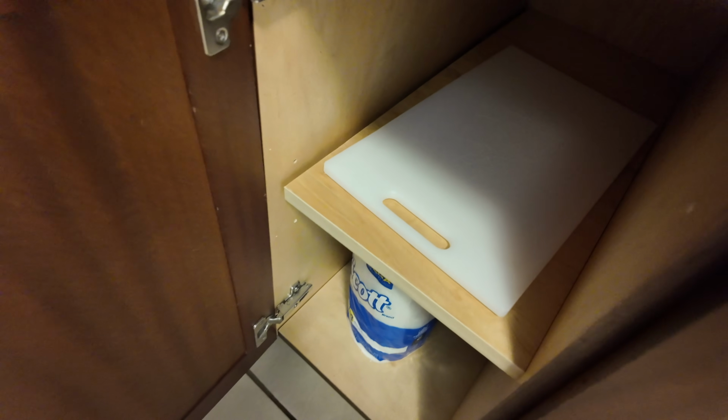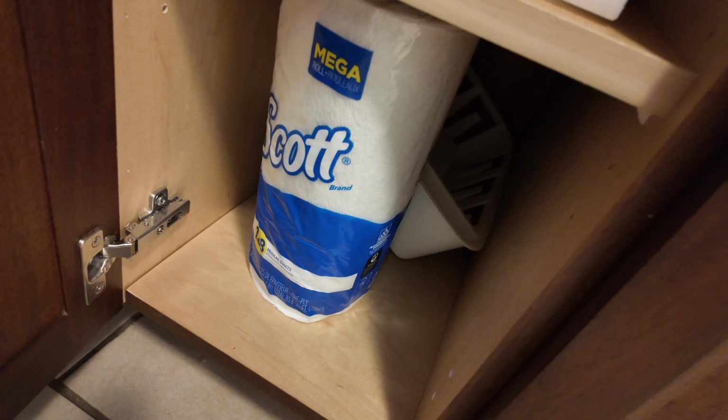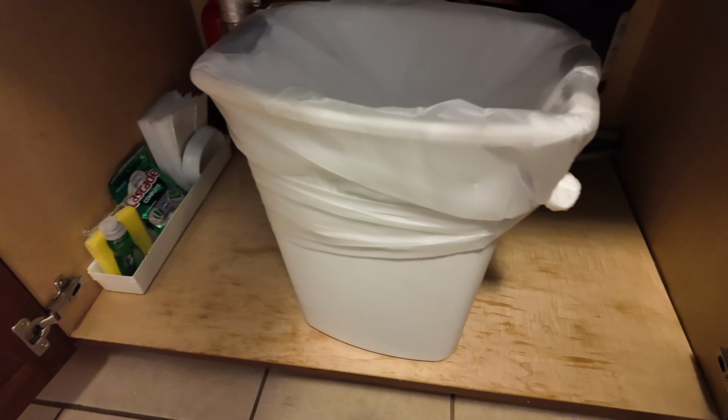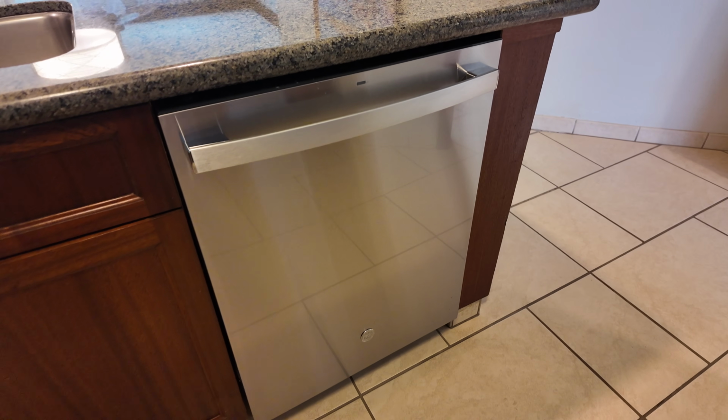And what do we have down here? Cutting board, some extra paper towels, and it looks like there's maybe a dish drying rack back there. Over here, it's our trash and some kitchen supplies. And then we also have a dishwasher, so really handy to have. You don't need to wash dishes when you're on vacation.